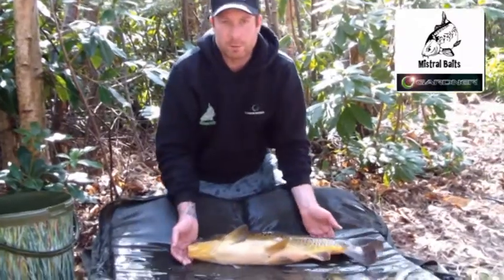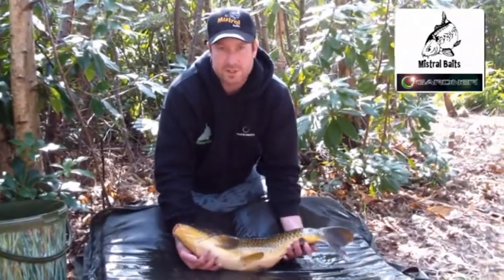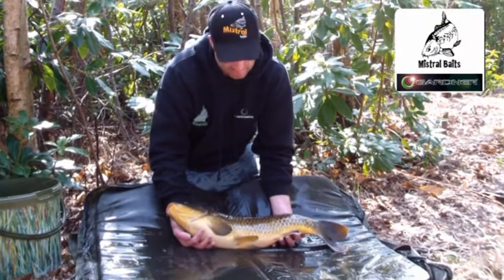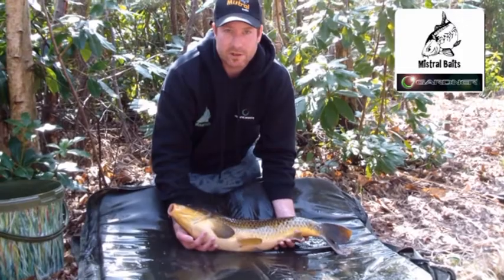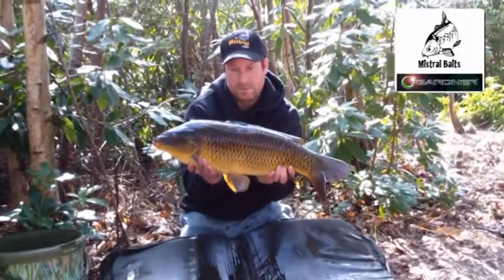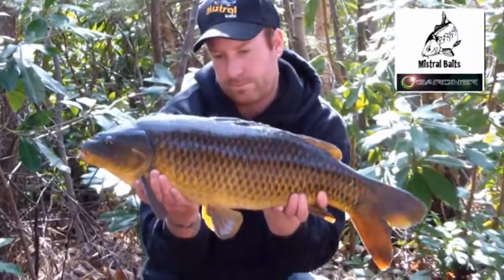Change of venues now, we're at a private club water and a bit of surface fishing, completely different to yesterday. This one was caught on a free-lined Vampire Squid 15mm pop-up, chopped to look like a chum mixer, free-lined in the edge. Only about probably low doubles, 12 pounds maybe. What a stunning fish. What a stunning creature.